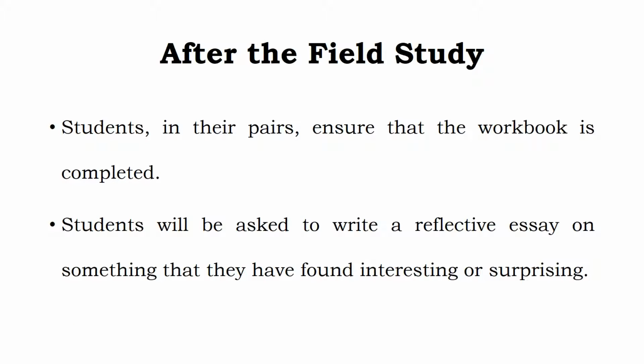After the field study, students will be asked to ensure that their workbooks are completed to the best of their ability. They will also be asked to write a reflective essay on their field study. This will be mentioned in the podcast that they will listen to at the beginning of the day. The criteria of this is found at the back of their workbook.